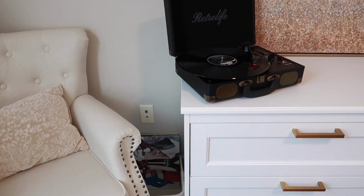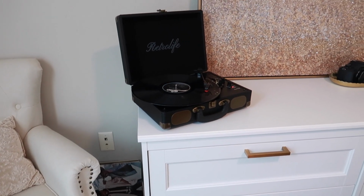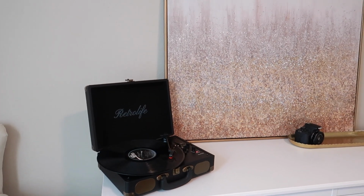And right next to my reading chair, I have my record player. You guys, I love this. I got really into vinyls because of my dad. He's always teaching me and my brother old school music. So I love going to record shops and just picking up vinyls. But this is actually a Bluetooth speaker suitcase-looking record player, and I absolutely love it. It is so easy to move around since it does look like a suitcase. It matched my overall theme beautifully.